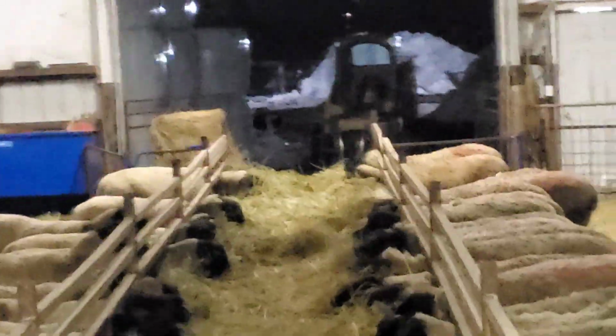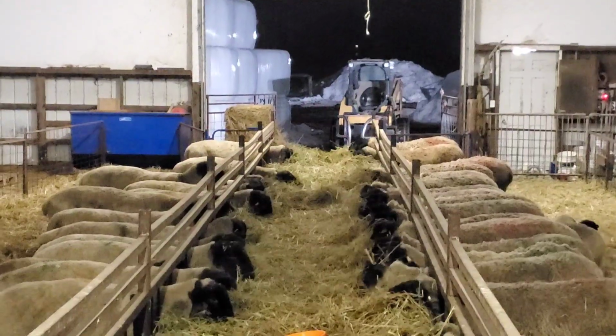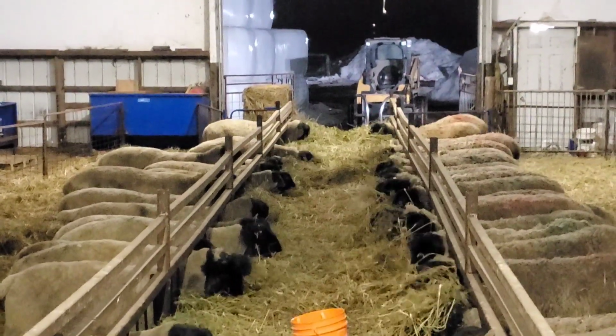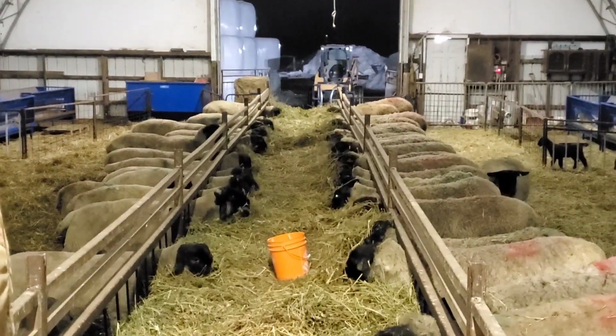Oh, it's dark outside. Thought we'd end the night on some lambs. But we're off to bed until Arnie does night check at around 2 in the morning.